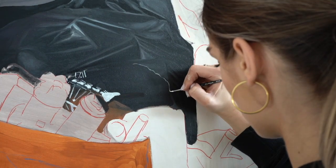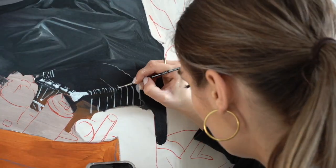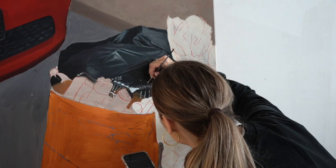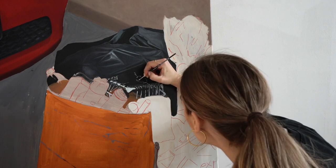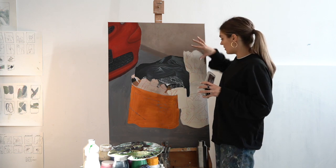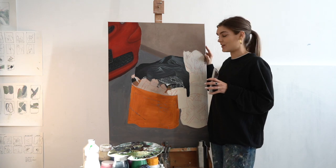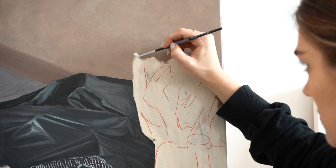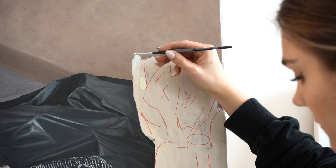I'm practicing to paint plastic at the moment. I find the texture incredibly difficult to paint. I've just been working on this part, which I will leave to dry and continue working on the next time because I'm using overlay paint in the next step. And while I'm at it, I'm gonna try to paint this plastic bag up here. Not sure if I will be able to finish it today, but we'll see. I have an hour and 30 minutes left before I need to leave, so let's see how much I can get done.